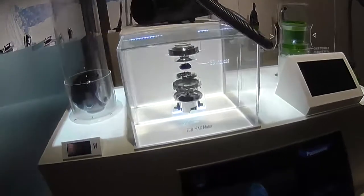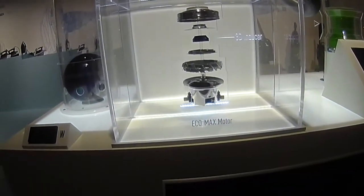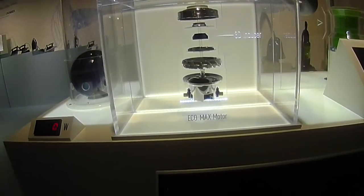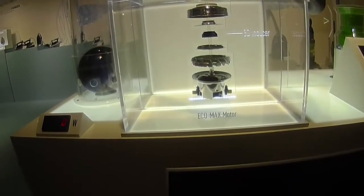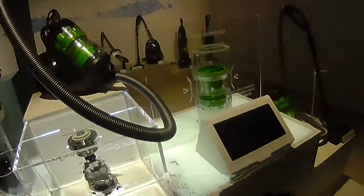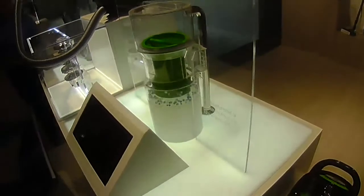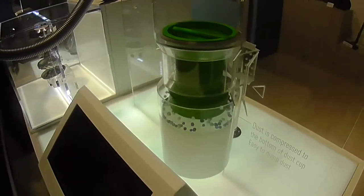But to give you an idea, there's a little cutout of the 3D inducer, the 3D EcoMax motor. So as you can see, this is our own patented technology. This is allowing us to get the best vortex system possible. And also what we're able to do, as you can see, we've changed the vortex system a little bit to ensure that all the dirt and all the grime actually stays at the bottom of the cylinder.